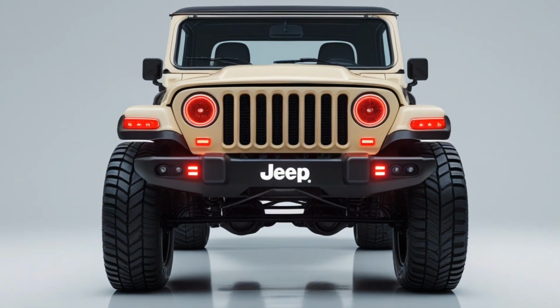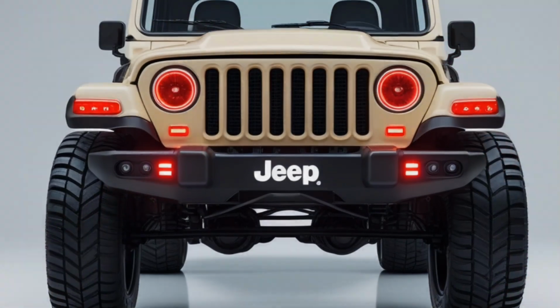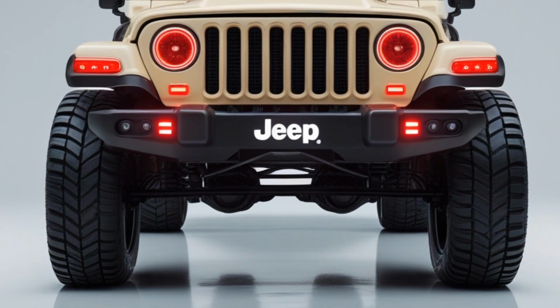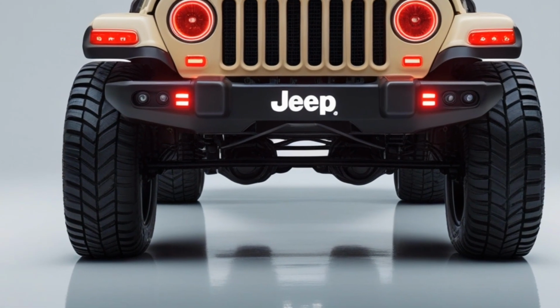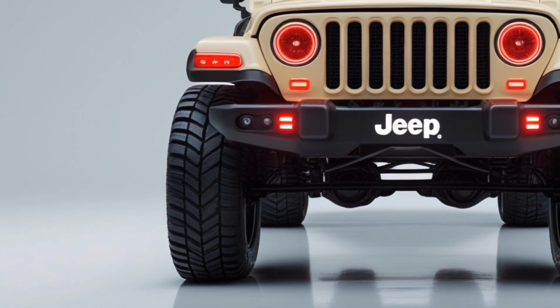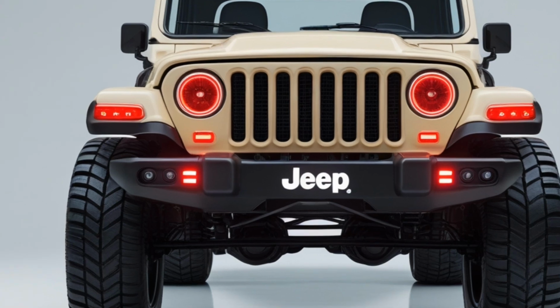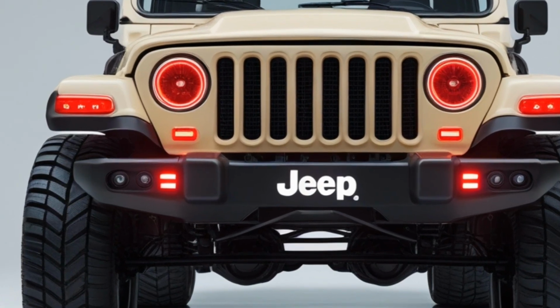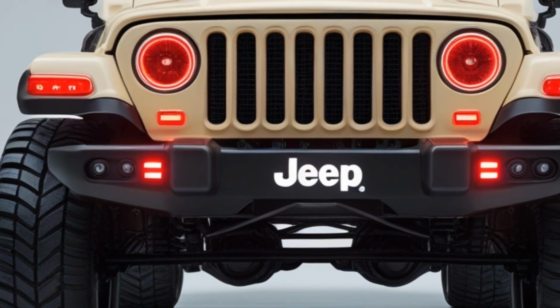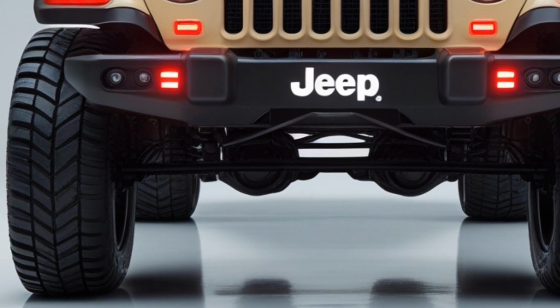The 2026 Jeep Willys 4x4 pickup isn't for everyone. It's not supposed to be. It's for the ones who build their own path. Who don't mind dirt under their fingernails. Who choose experience over ease. Who aren't afraid to push a little harder, go a little farther, and live a little louder. It's for the ones who've been waiting for something real. Something raw. Something that doesn't apologize for being what it is.